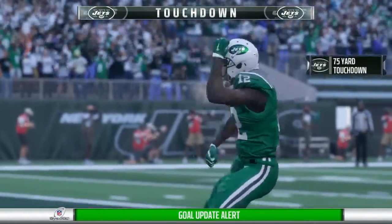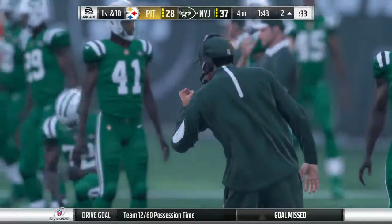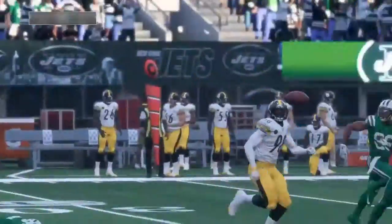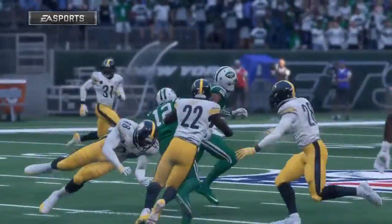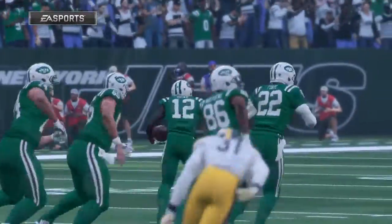Touchdown, New York. John Brown, his second touchdown of the afternoon, and the Jets find a way to stretch their lead. Well, it'd be real easy to say that they are firmly in control right now, but I'm looking at your face and I'm thinking I've got to be careful with that.